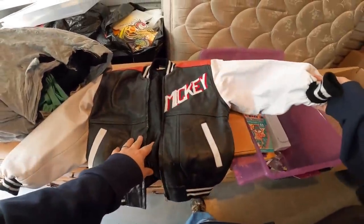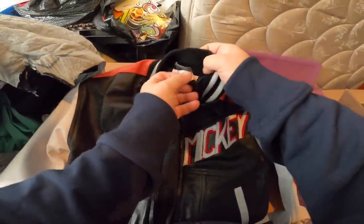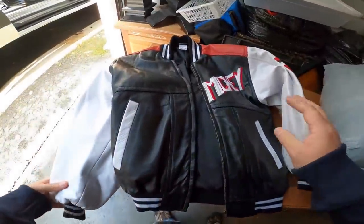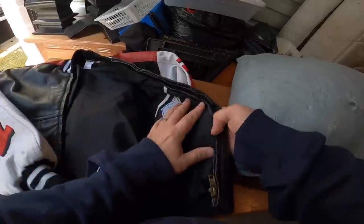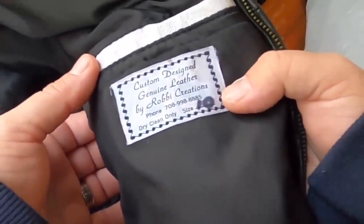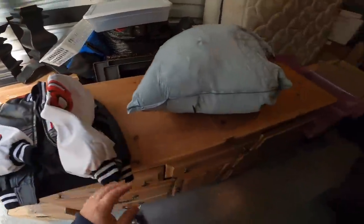Disney, huh? Look at this. Little kid's jacket, Mickey Mouse. Feels like fake leather. No, that's genuine leather. Genuine leather, huh? Felt like it might be fake leather. Some of the fake leather is pretty convincing, but this is real leather. Oh, look at this. Custom design genuine leather by Robbie Creations. What the heck, man? This kid was spoiled.